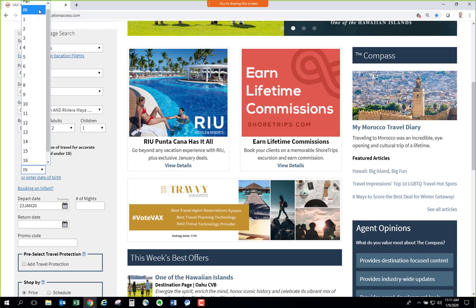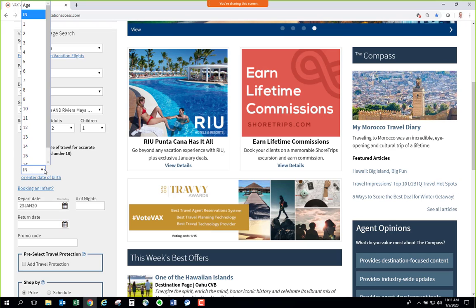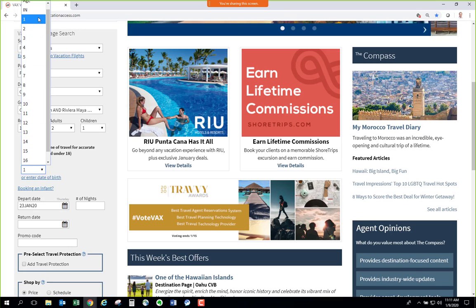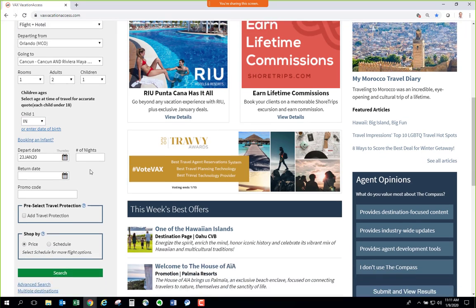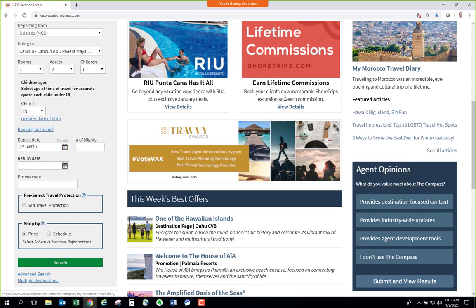And I should say, if you select IN, I kind of goofed here. IN is what's going to identify them as a lap child. So let me recap that because I kind of lumped it all together. If you want that child to have a seat, select number 1 or enter in their date of birth. If you want them to be sitting on the lap and not actually have a seat but be paying significantly less, you're going to select IN as the age type for that child. And if you forget all this, there is a button that you can click that'll walk you through it. I just thought it'd be better than me just reading off of here to show you what I mean.